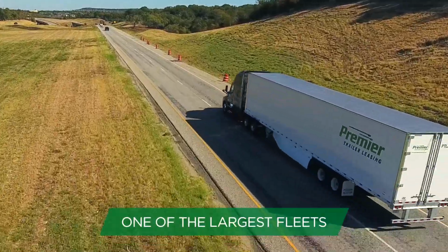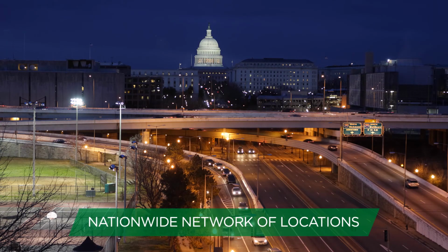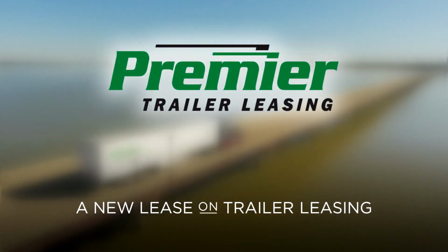With one of the largest fleets in the industry, including dry vans, reefers, lift gates, flatbeds, and chassis, and a growing nationwide network of locations, we have the equipment you need right where you need it. Premier, a new lease on trailer leasing.